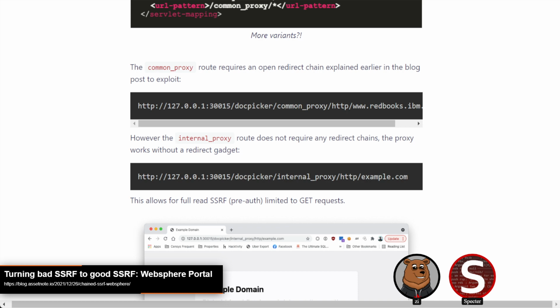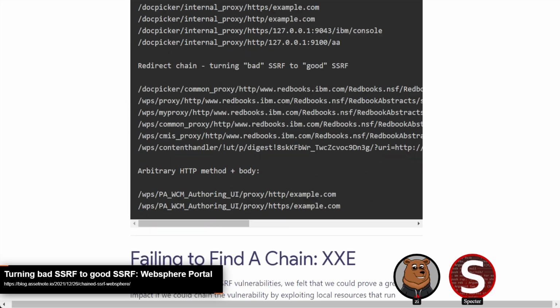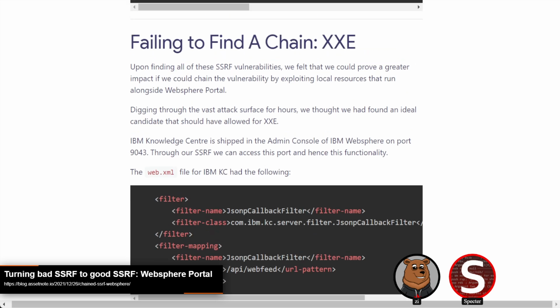Unfortunately, they didn't manage to take the server-side request forgery to XML external entity injection, or XXE. They thought they might have a viable route by accessing the IBM Knowledge Center through the admin console of IBM Websphere. They found some code there that would load an RSS feed, but that functionality had been deprecated and wasn't really accessible anymore, so unfortunately they weren't really able to do much more that was useful there.